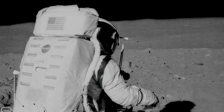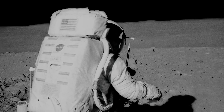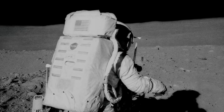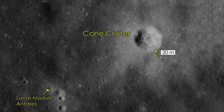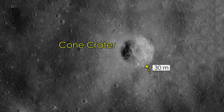The oxygen supply from the life support system the astronauts are carrying on their backs is running out. Frustrated, the moon scientists have to abandon their mission of exploration. On the high-resolution picture of the Lunar Reconnaissance Orbiter from 2009, we can see that the astronauts had missed the edge of the Cone crater by just 30 meters.